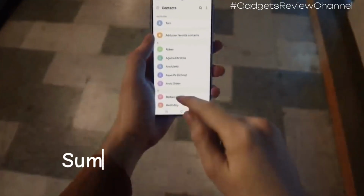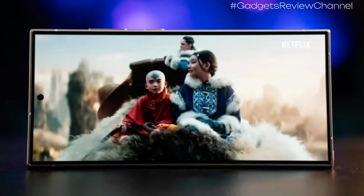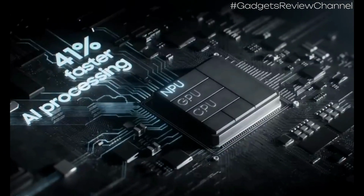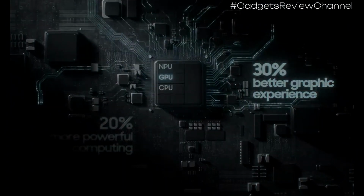In summary, the Samsung Galaxy S24 Ultra AI is a powerhouse of a smartphone. It offers an impressive display, a top-notch camera system, high-performance internals, advanced AI capabilities, a large battery, and durability features. It's a device that truly pushes the boundaries of what a smartphone can do.